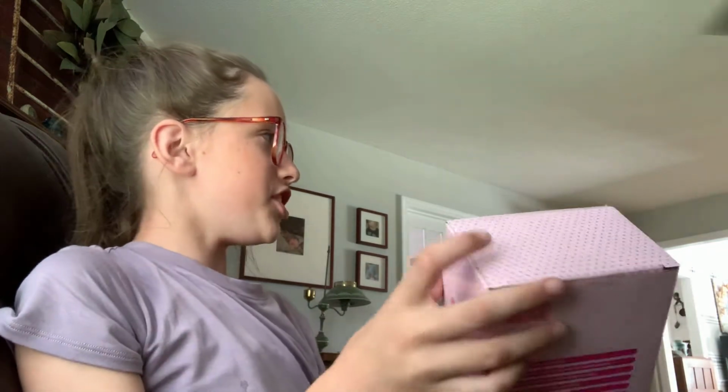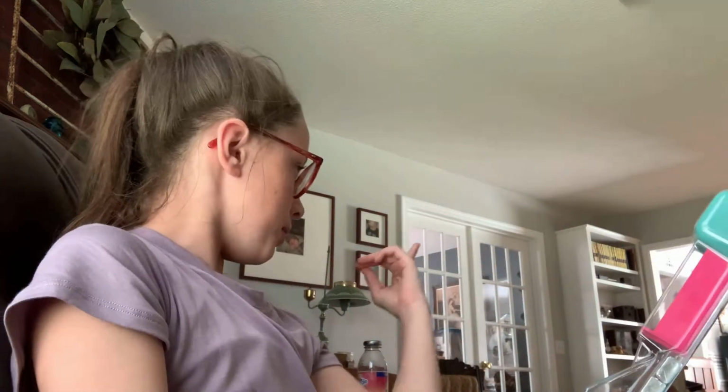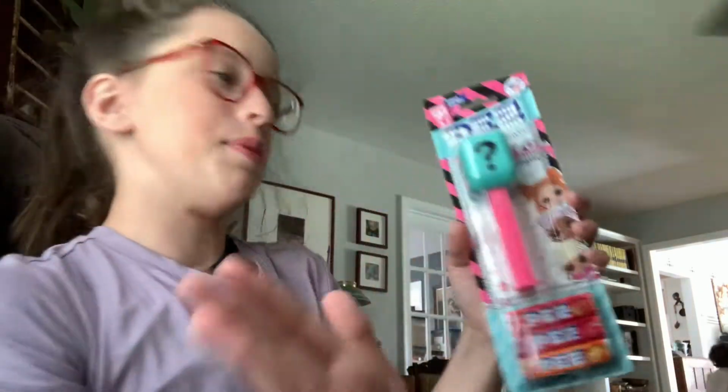And then I got a beauty blender washing machine. Sissy? Yes, I'll give you one. Can you give me one? Mm-hmm. I got a surprise LOL. Actually, Repo got me one of these before. Huh? And it's a Pez dispenser. And I have a bunch of Pez, so I definitely need a lot of Pez dispensers.